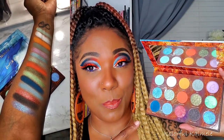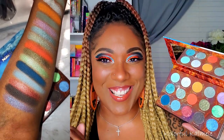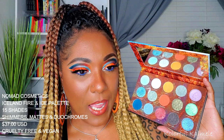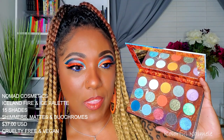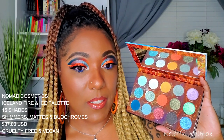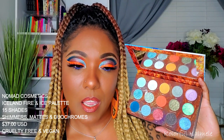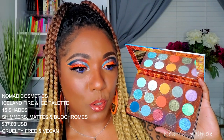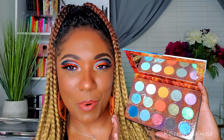I actually want to read you guys some information about this just so that I don't leave anything out. Whenever I'm really excited about something, I have a tendency to leave stuff out. So it says Iceland Fire and Ice Palette, Intense Eyeshadow Palette. Welcome to fiery, icy, and quirky Iceland. Warm and cool tone, 15 intense eyeshadows formulated with extra fine pigments for stunning color payoff. 7 majestic mattes, 6 glimmering shimmers, and 2 dazzling duochromes, all inspired by the land of fire and ice, infused with cloudberry seed oil to help moisturize and protect your skin. Cruelty-free and vegan. So that's what it says here on the website regarding this palette.